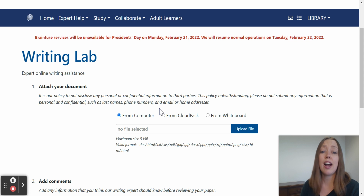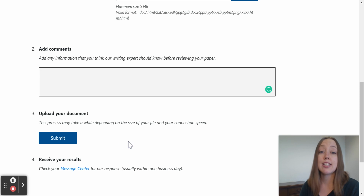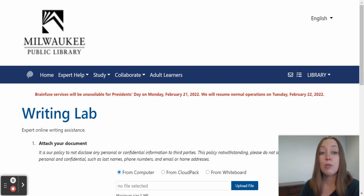So they're going to go to Writing Lab, they're going to upload a file, then they're going to add comments such as "I need help with citation," or "I need help with organization or grammar," and then they'll click submit. There will be a tutor or an assistant who will review that paper, who will give feedback within the text, as well as a separate form that they'll fill in and give written feedback, and then they'll send it back to your student.